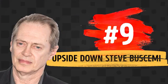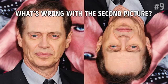Counting down from number 9, Upside Down Steve Buscemi. Can you tell me what's wrong with Steve Buscemi? I mean, I hope Steve is perfectly fine, but can you tell me what's wrong with the second picture?